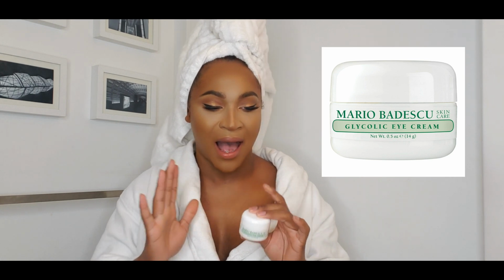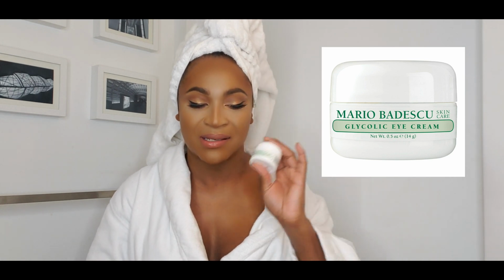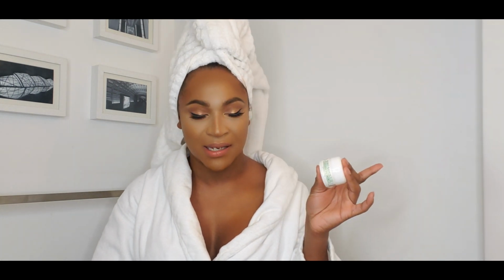But the eye cream, I've switched up before, like I said, but this is the eye cream that I love the most. I am in search of a heavier eye cream that I can use maybe at night, even though this is kind of heavy, but I would like something even more emollient. I'm always looking for new things. So if you guys know of anything that you have used that works, drop down in the comments and let me know.